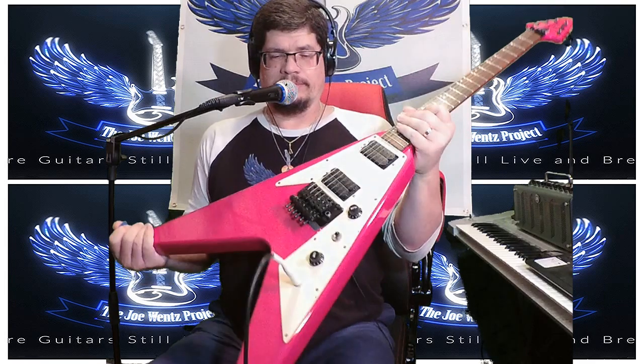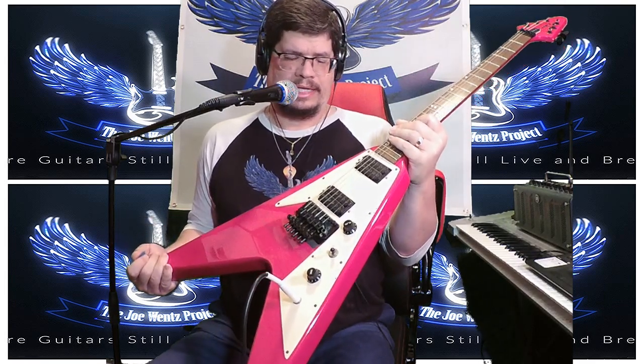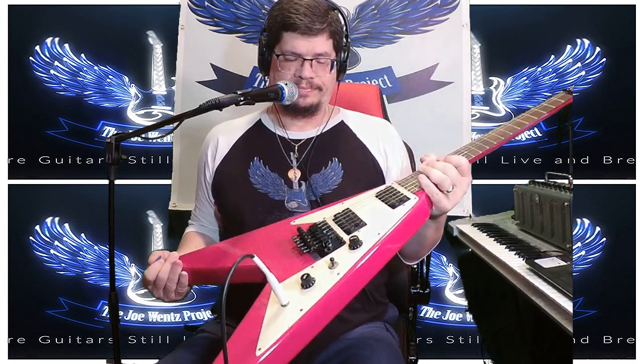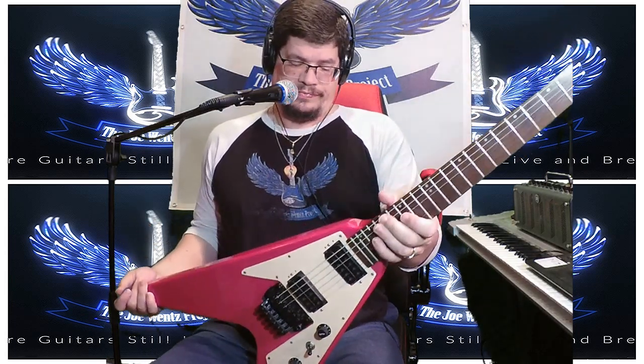Everything is stock on it except the tremolo. The tremolo system that was on here, I don't know what it was supposed to be, but it broke. And somebody sent me this tremolo system. It's an EVH, but I don't use the bar or anything like that with it. It just barely fit, to tell you the truth, but it does work.